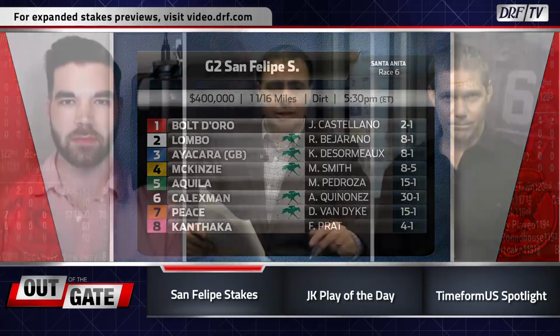Mike McKenzie is the 8-5 morning line favorite despite losing the Los Alamitos Futurity. He was placed first via disqualification. He's a perfect 3 for 3. Do you think he should be the morning line favorite, 8-5 over Bolt d'Oro? No, I don't think he should be favored, but it's probably pretty close either way.